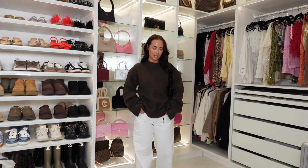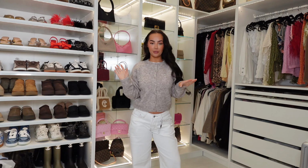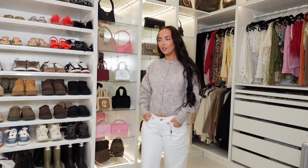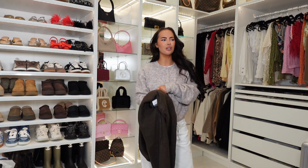I popped it on with the same jeans I had on. Really love chocolate brown with white jeans and then some brown Uggs. That would look so good together. I found my new favourite knitted jumper. This is so nice. Did I size up in this? I'll have to check. What size did I get that brown jumper in? Brown jumper in an extra small. Oh, I thought I sized up in this.